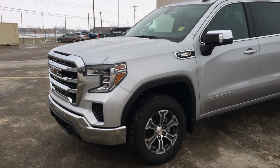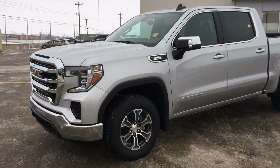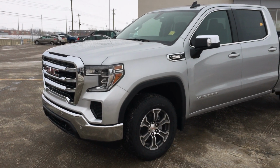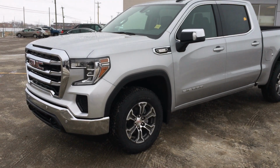And then when you go into your engines, here in Alberta we're mainly selling 5.3s and 6.2s, but I really think this Duramax is going to take off because there are so many people that do a lot of highway driving, and this is where this vehicle really shines.